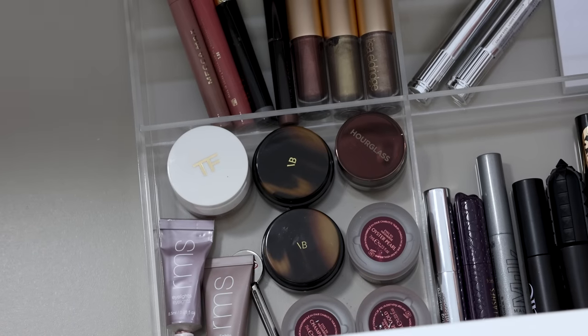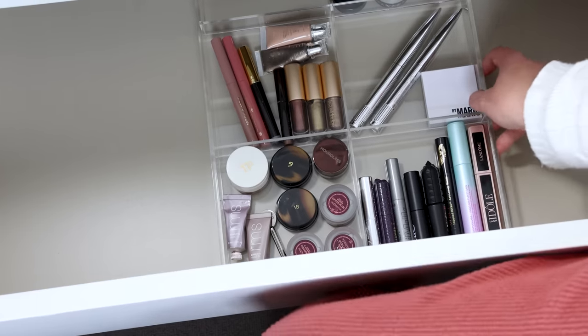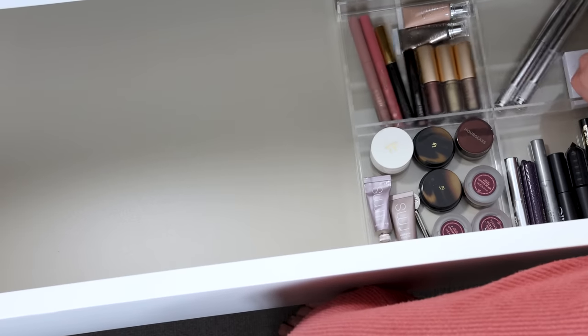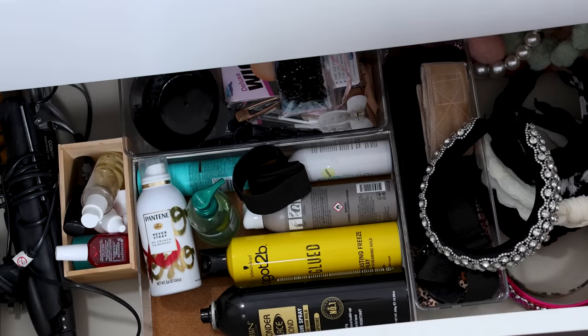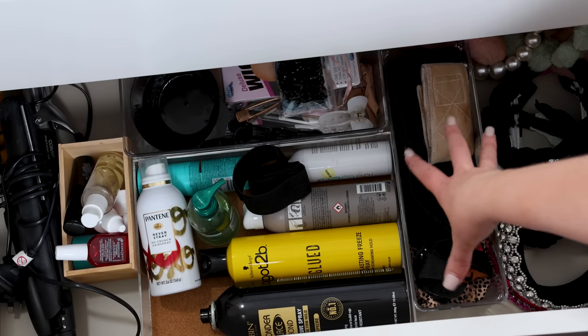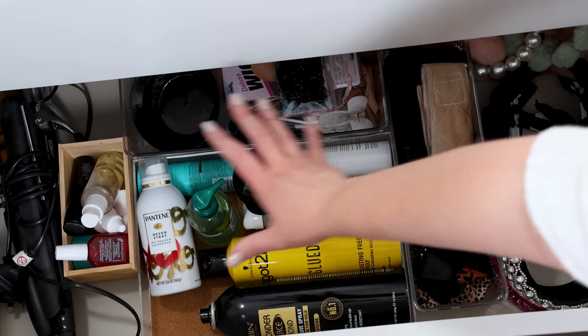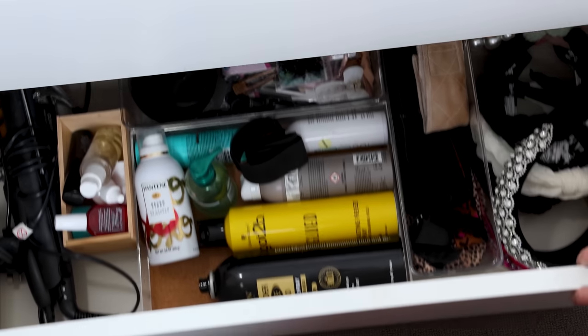So that is my cream eyeshadow, backup brows, and backup mascaras. They can go in here for now, and I have nothing else to put in here, so I have a full half drawer here. Down the bottom here is all of my hair stuff. So headbands, wig accessories. I have a lot of wig stuff. This is all wig stuff and hot tools and stuff because obviously for my wigs, I need all of this stuff. So that's the hair drawer.